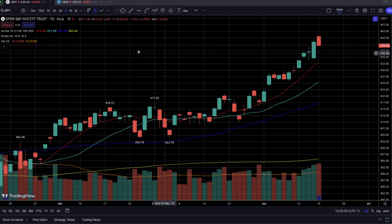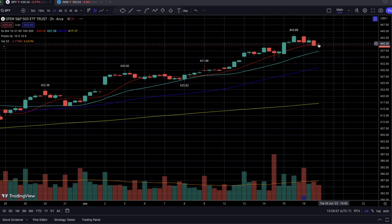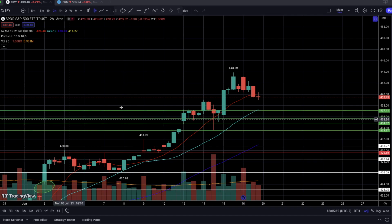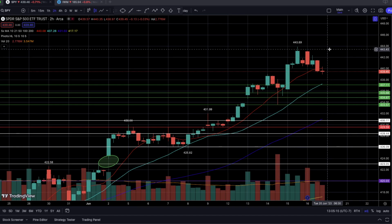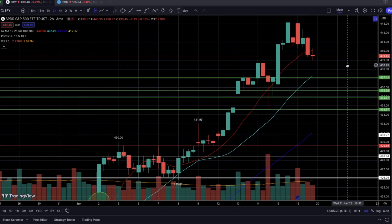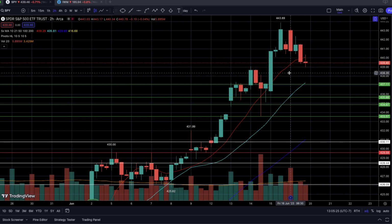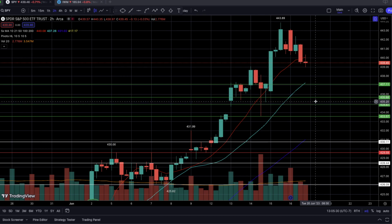Well, if you dive deeper into these smaller time frames, like the 2-hour here, there are critical support areas that I'm looking at that I think the price can reach by the end of this week. So first of all, the maximum price that I think the SPY can hit by the end of this week is 435 to around 435.50. So right around here is where I see some very good potential support coming in if we do retest this specific area.